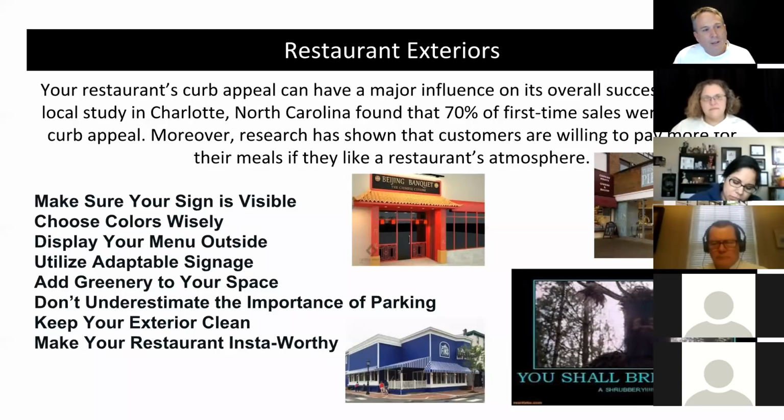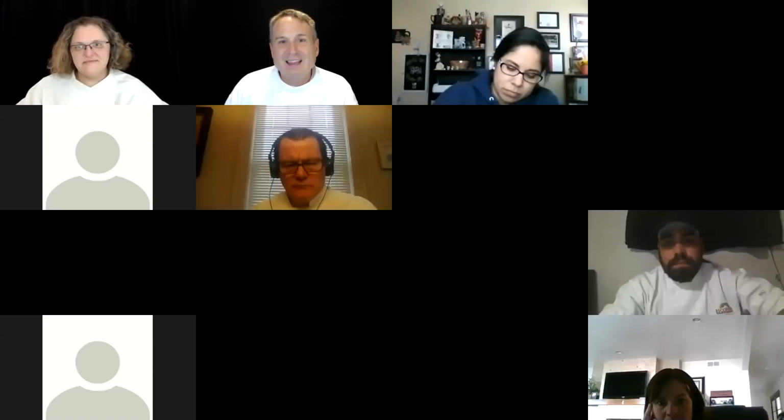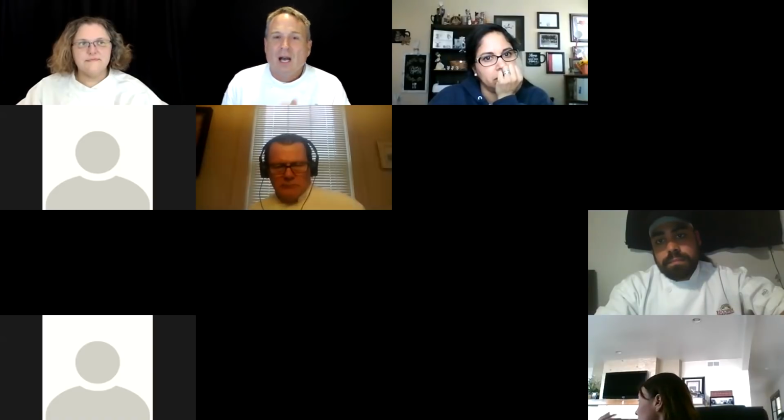If you look at this house right here, you can see that from miles away. You know exactly what they sell, right? Pies, clear as day. Choose your colors very, very wisely. Your colors will set the ambiance on the inside. It's very important. If you have a lot of browns and beiges, that'll set a little bit more of an upscale type environment. Reds, yellows, and blues will be a little bit more casual, fun. So the color scheme starts on the outside.